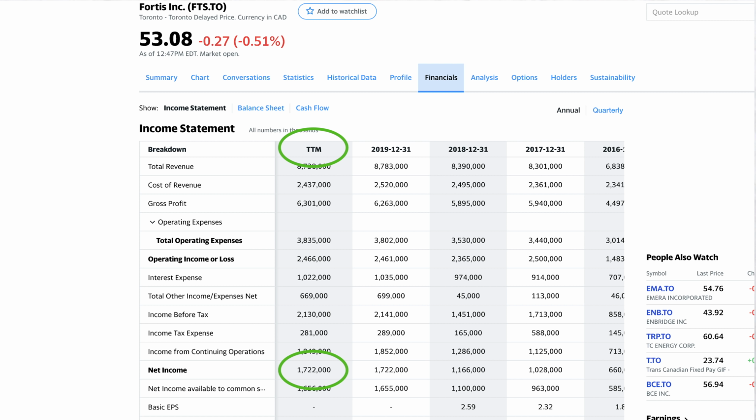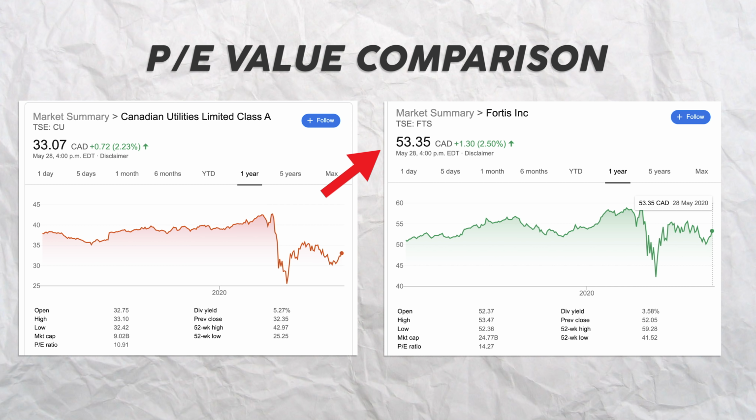Let's take a look at an example to illustrate what we're speaking about in regards to comparing the value of two companies based on the PE ratio. So when comparing Fortis and Canada Utilities, it's difficult to say just how cheap or expensive each stock is relative to the underlying financials simply by looking at the price per share. The first company is trading at $53.35, while the other is trading at $33.07, but we can use the PE ratio to determine which one is relatively cheaper than the other based on the earnings for the past 12 months, and this is a valid comparison since both companies operate in the same industry and offer relatively similar products. In this example, Fortis Incorporated has a PE of 14.38, while Canada Utilities has a PE of 10.91. This means that if you were to purchase shares of Fortis, you would be paying more right now for the company's relative earnings than with Canada Utilities.